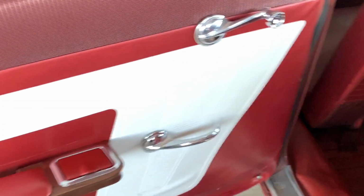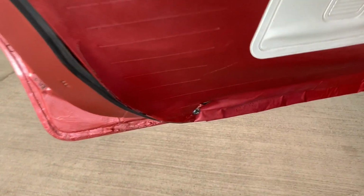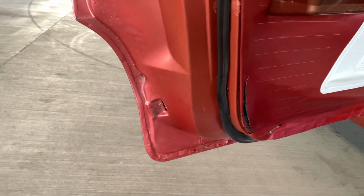Back here again, you've got the rubber and carpet mix. That is the original way it was done. This beautiful seat back here. The jambs again look to be pretty original. Door panels are nice. In the bottom there, you had a little repair, it looks like, trying to save the original door panel.